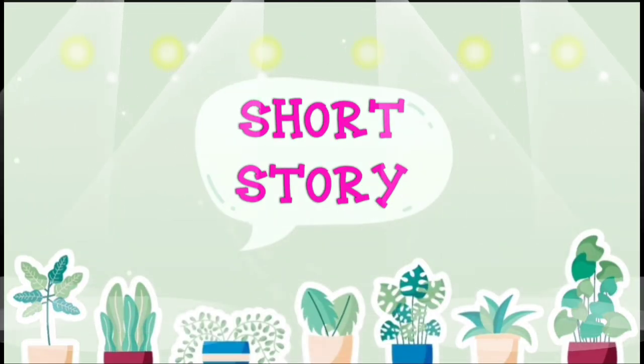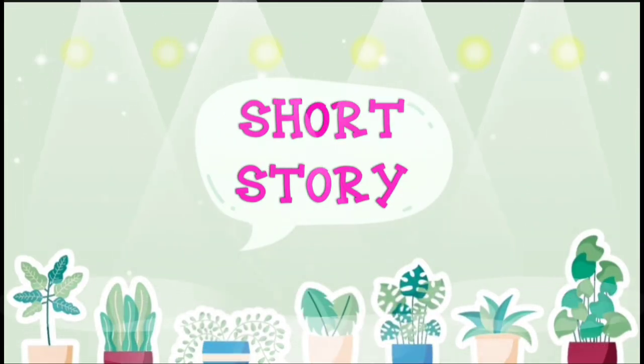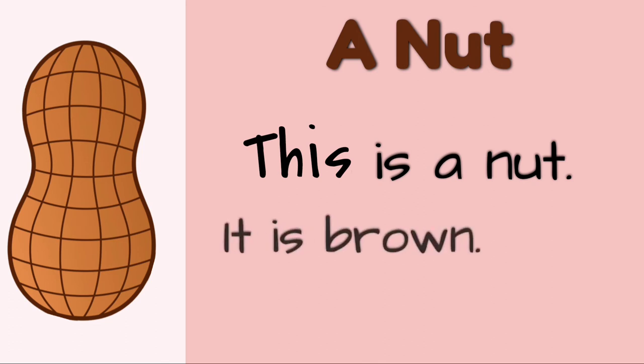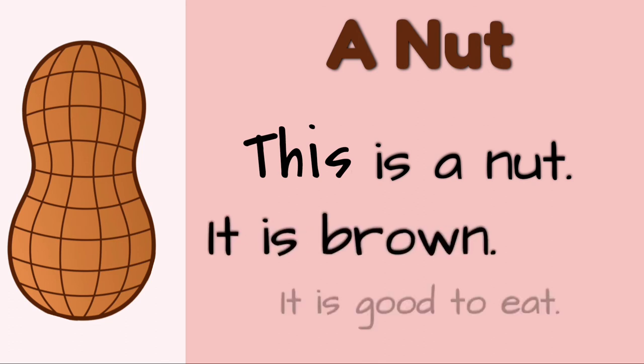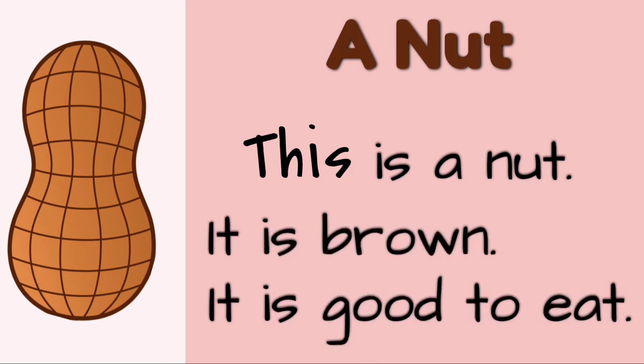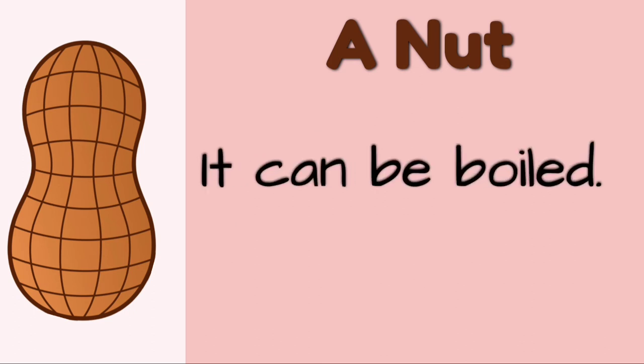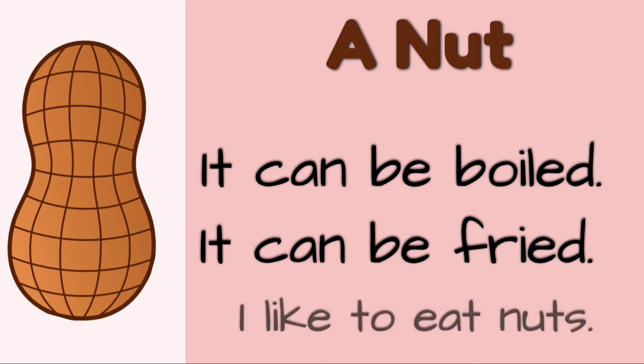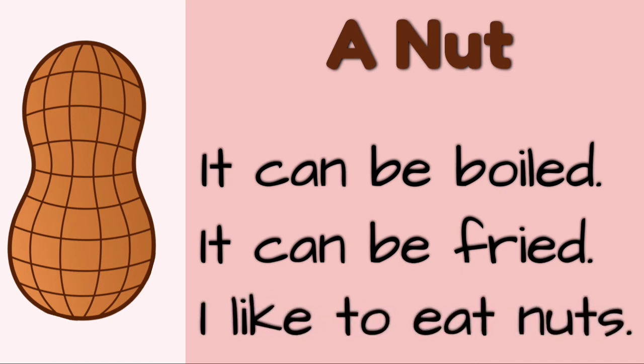Now it's time to read the short story. A nut. This is a nut. It is brown. It is good to eat. It can be boiled. It can be fried. I like to eat nuts.